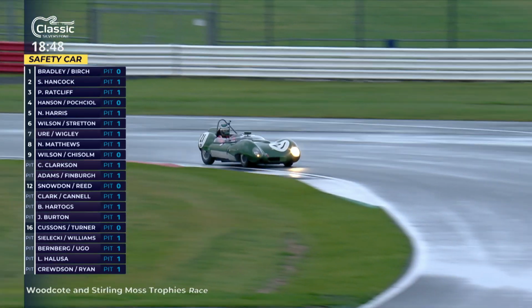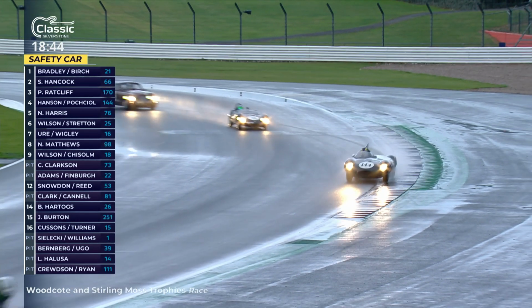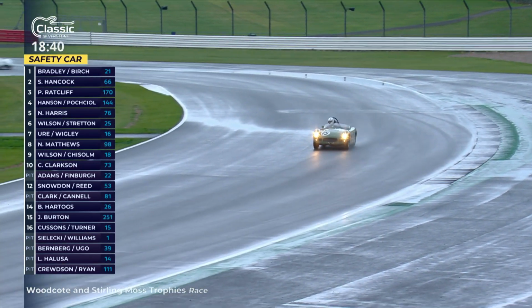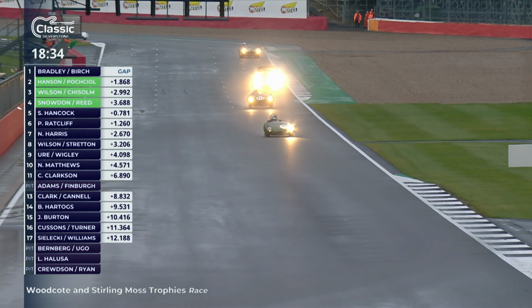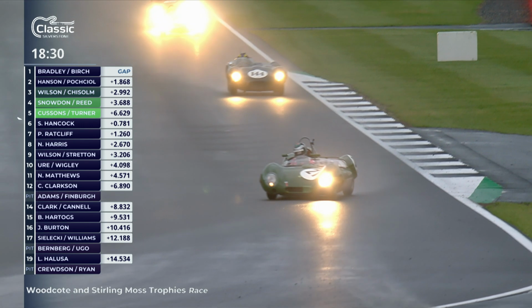The race does get underway, and Richard Bradley is picking up the pace as they come through Club Corner, being chased now by the number 144 Jaguar D-Type of James Hansen, and opening up a little bit of a gap as they come across the line. But this situation could well change once the pit stops have been made.